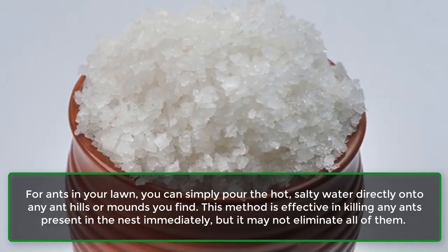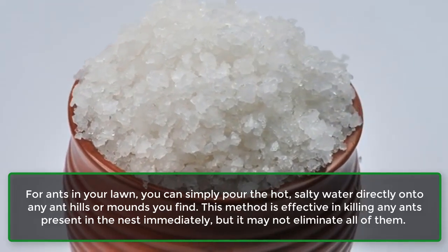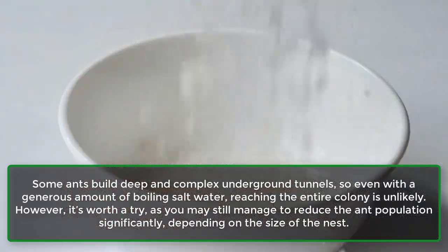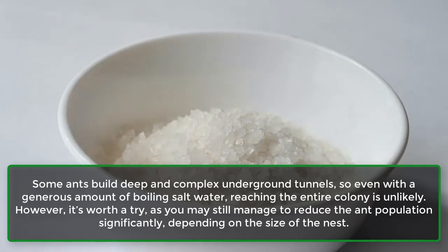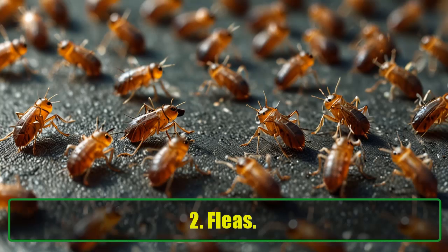you find. This method is effective in killing any ants present in the nest immediately, but it may not eliminate all of them. Some ants build deep and complex underground tunnels, so even with a generous amount of boiling salt water, reaching the entire colony is unlikely. However, it's worth a try, as you may still manage to reduce the ant population significantly, depending on the size of the nest.